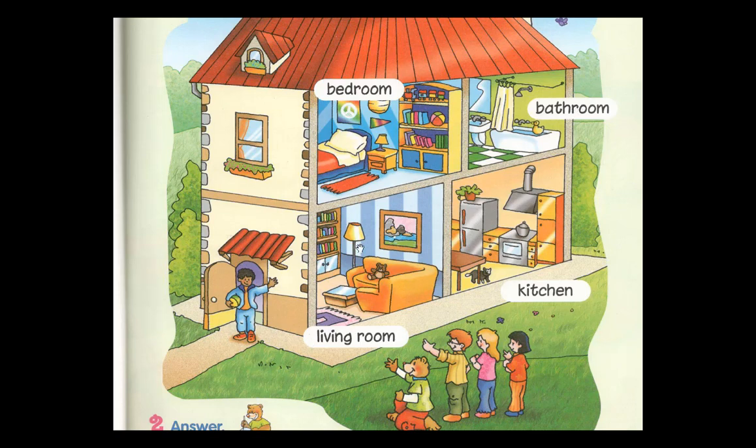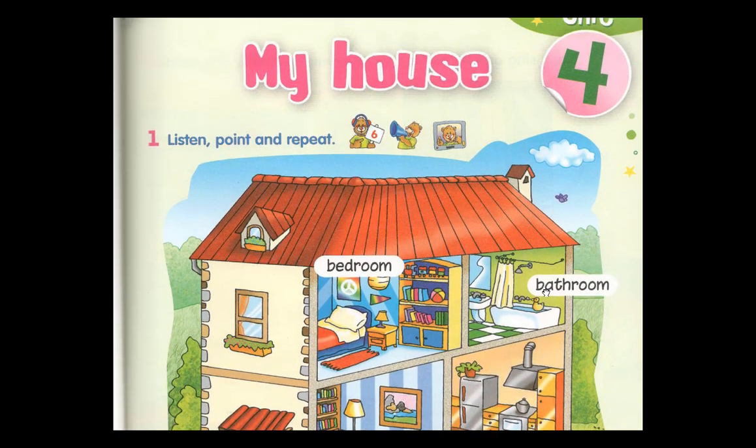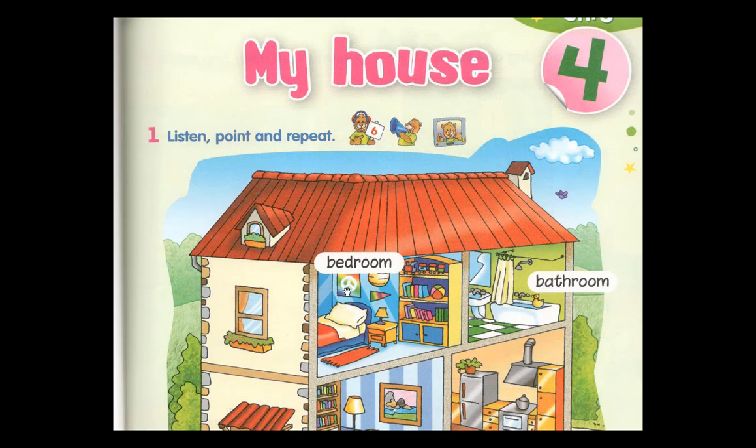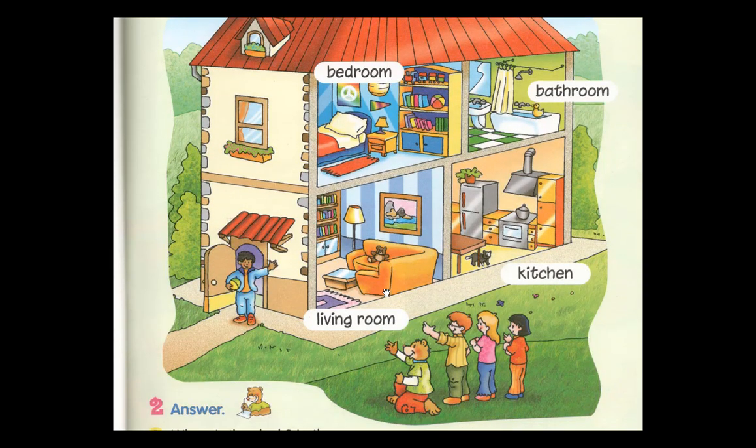Living room, kitchen, bathroom. This is my house, my house, bedroom, living room, and kitchen.